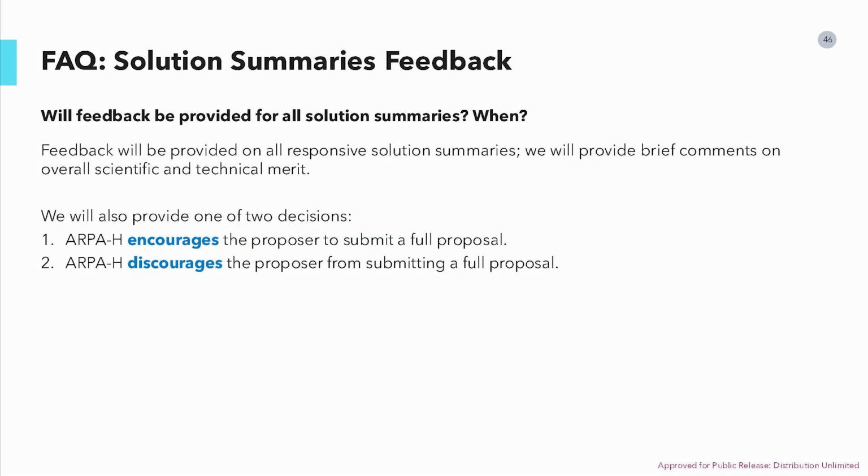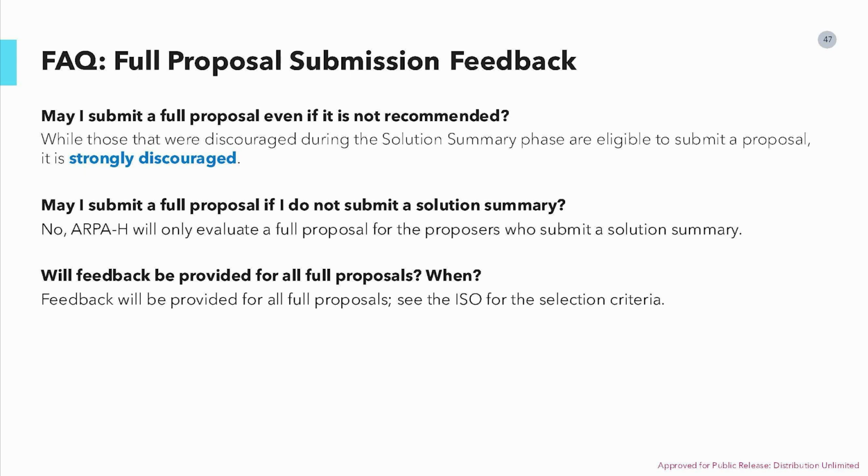Okay, will feedback be provided for all solution summaries? Yes, all conforming solution summaries that are received on time will receive brief feedback, and will either encourage or discourage a full proposal. Can you submit a full proposal even if it's not recommended? We strongly ask that you do not submit a full proposal if discouraged from doing so in the feedback on the solution summaries. So if we don't ask for a full proposal, please do not send one in anyway. And if you do not submit a solution summary on time, under no circumstances will we review a full proposal.